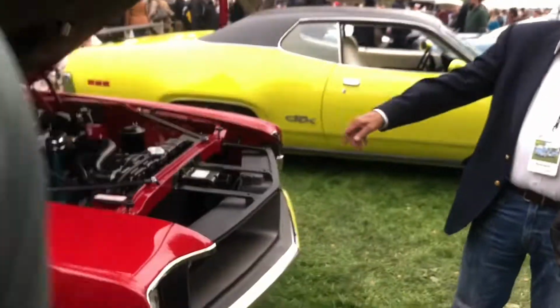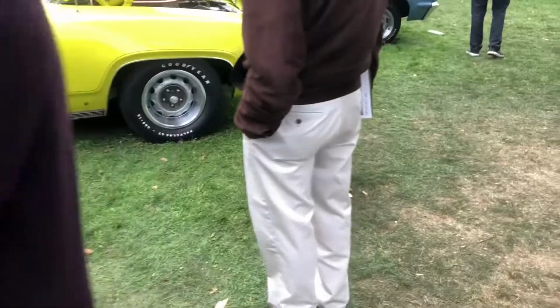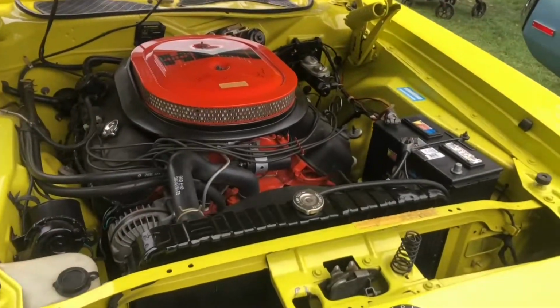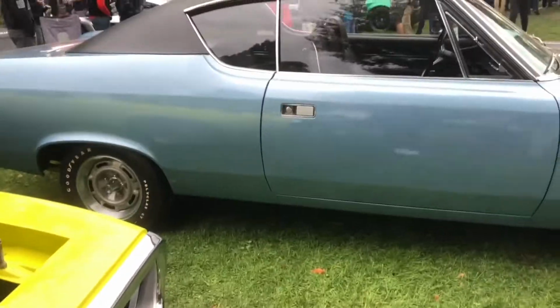And we quickly had to stop at the Target store. And we got a Plymouth GTX there. Hemi. Is that a 426 now? I don't know if there's a 426 now. AMC Rebel.